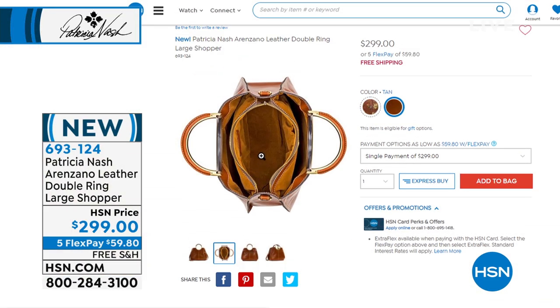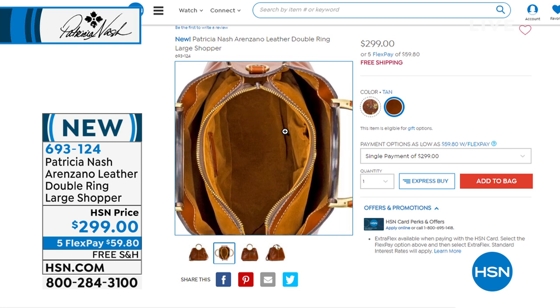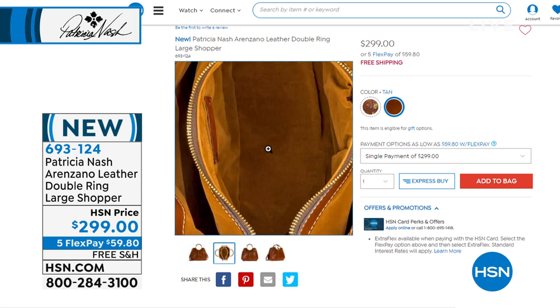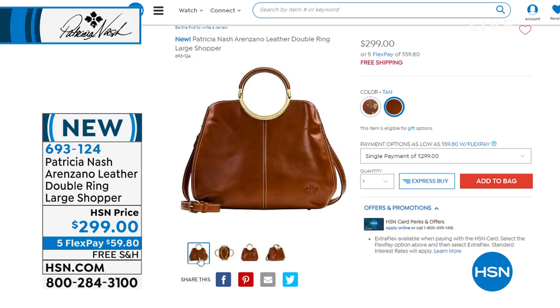There's a look inside the bag with one, two, three distinct slots and pockets in that bag, plus that back zipper as well. It really is the roomiest we have. And when you think all handcrafted, all hand finished, all hand stitched, it really is. Oh, it's such a beautiful bag. If you can own it, jump in. 693-124 is your item number.